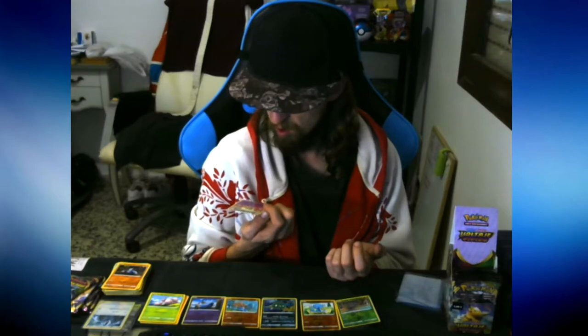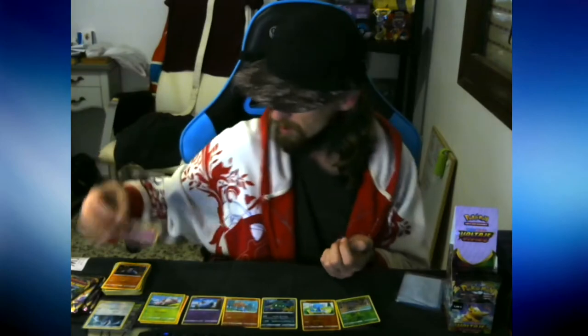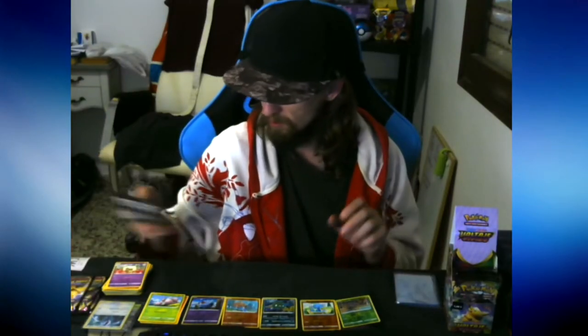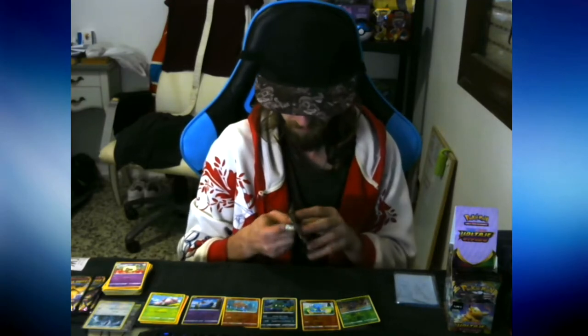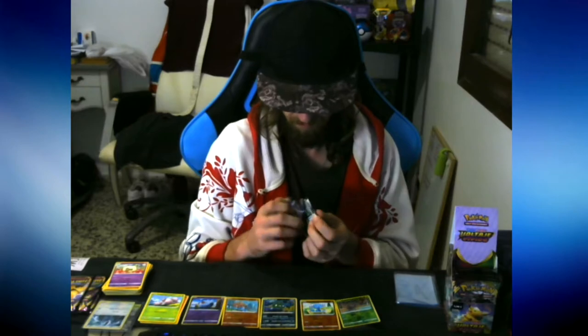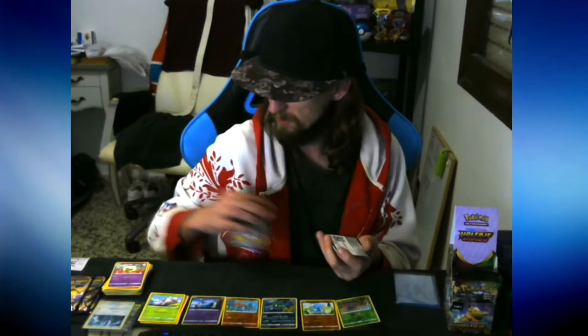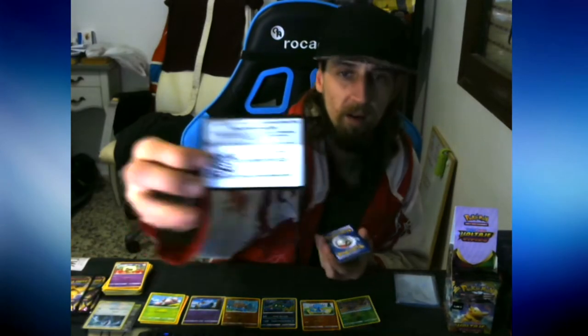Whimsicott. Okay, dude. Yeah, him. I'm gonna have to sleeve all these reverses soon. I'm gonna run out of table space. Next pack. Oh, we need a V. We need a V or a V-Max. We need something special. Come on, sixth pack.